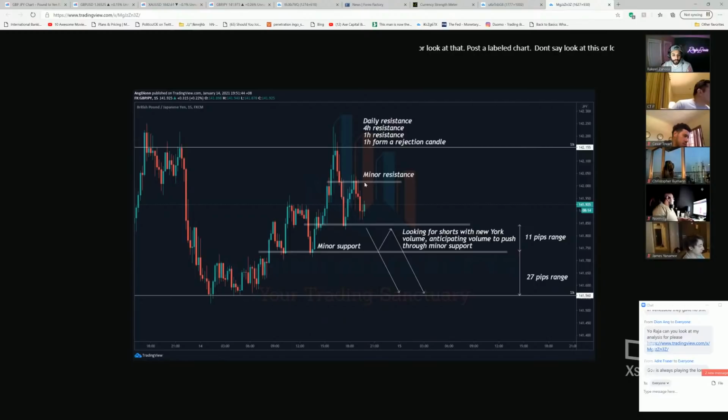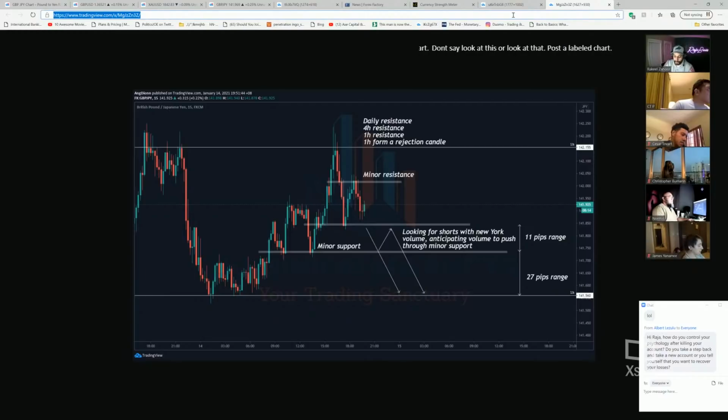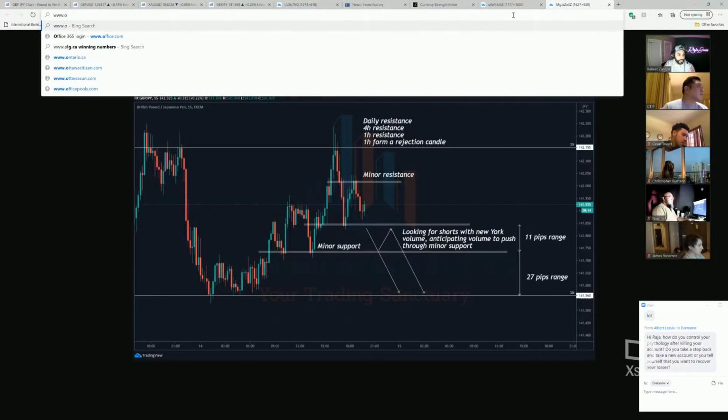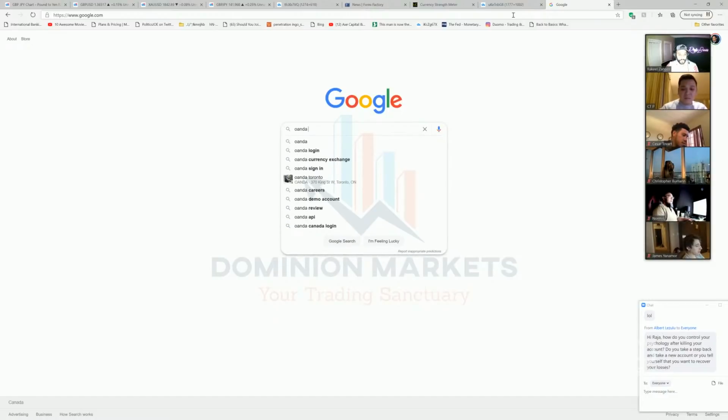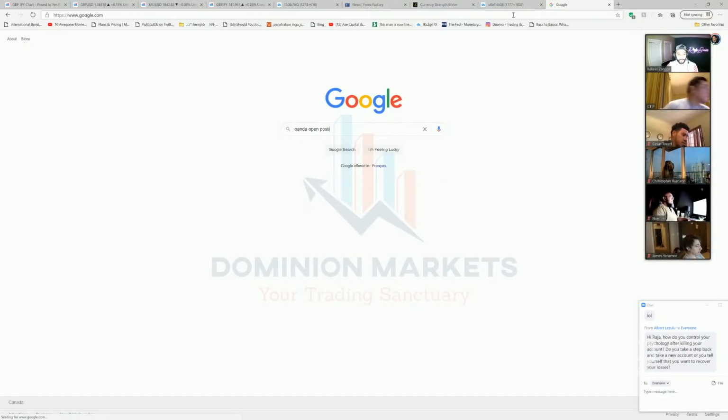So we got a minor resistance. If we break above, we can continue moving, looking for shorts below this area, going all the way down over here. I like this. I have almost the same analysis over here. So we shall see. There was a website we used to use sometimes. We go to google.com. I think it was Oanda Open Positions.